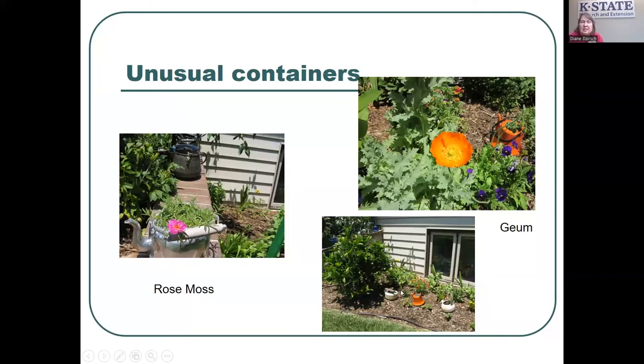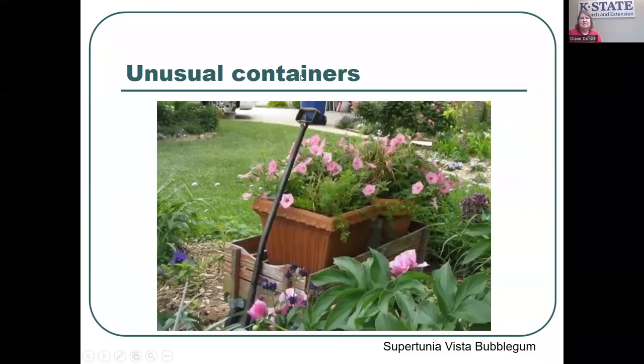Two reasons. One is it's a small container, and so it's a little bit harder to keep it watered, and then it's metal, and so it gets real hot real easy. But these are fun to have. A wagon is always a real nice container to have.